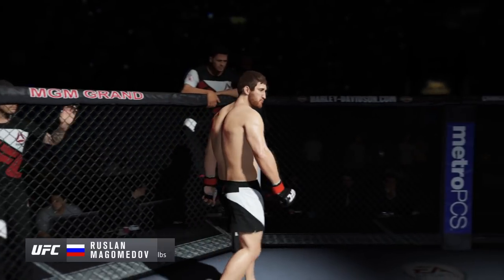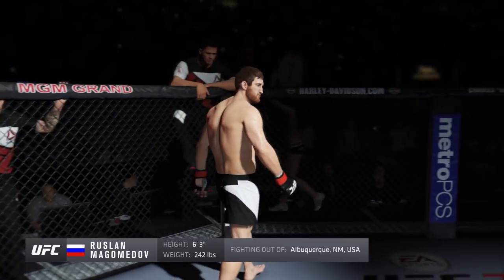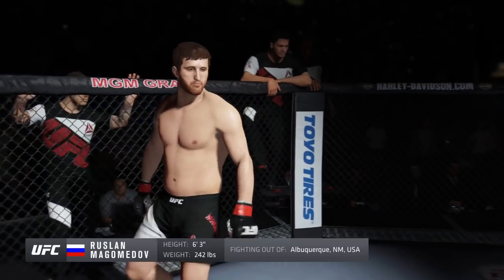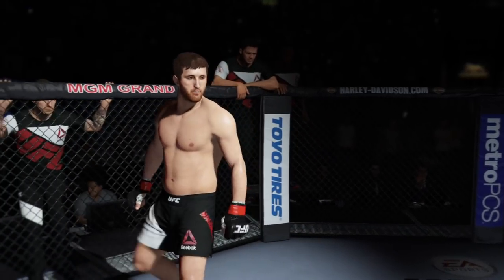And now, introducing his opponent, fighting out of the red corner. This man is a mixed martial artist, holding a professional record of 14 wins, one loss. He stands 6 feet 3 inches tall, weighing in at 242 pounds. Fighting out of Albuquerque, New Mexico, USA, Ruslan Magomedov.